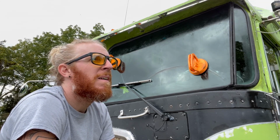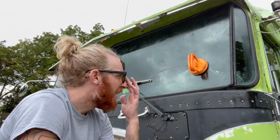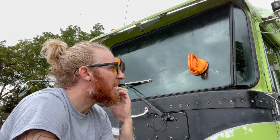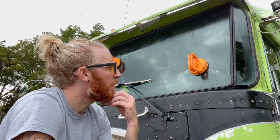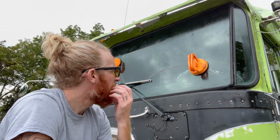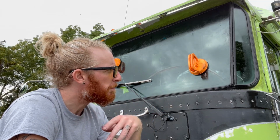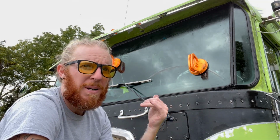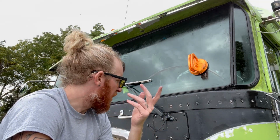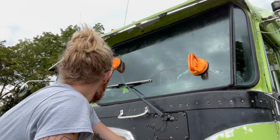I mean, but you can't get these, and that's the issue I've got right now: I can't get these seals. I would have to buy another truck, hope and pray the seals were good enough to take out and put into this one, for it to work and this not happen again. But, you know, it's what it is. It's just one of them things with older trucks.